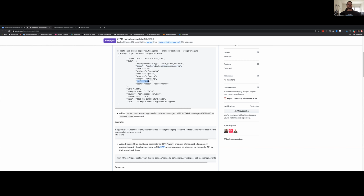Thanks, Florian. As I mentioned, I will take it on my agenda to write the follow-up issue for the table output of the CLI command, for the get approval and the output in a table format. Would you really propose to make this in a table or directly interactive? Let's discuss this on the issue that I will write down.